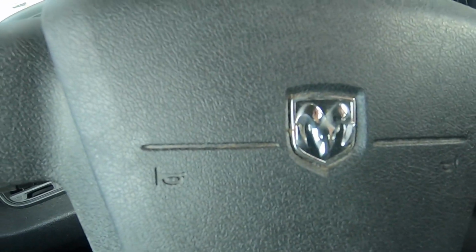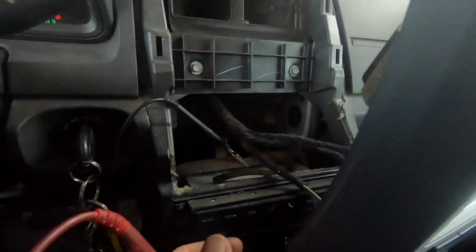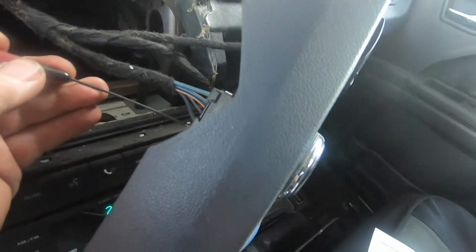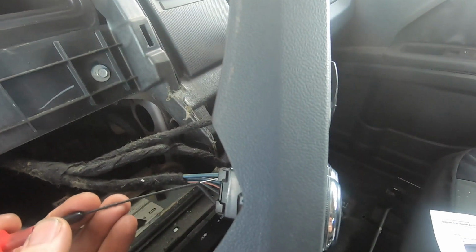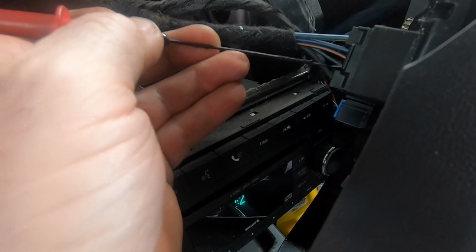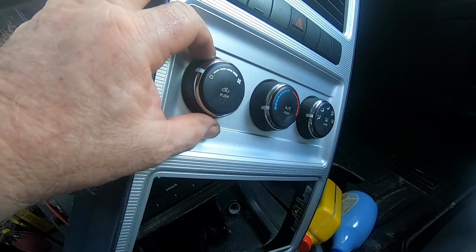All right, guys, working on this Dodge Journey. Got no blower. I'm going to check for voltage drop at the back of the control panel and check for power. The black wire is the ground feed to the control panel. No voltage drop there. The blue and yellow is battery voltage from the IPDM. Got 14 volts. 3 wires in the middle are the outputs to the blower resistor. If I go to 0 on the fan, I can hear the compressor clutch turn off.